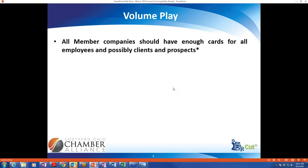All member companies should have enough cards for all employees and possibly clients and prospects, too. Listen, you guys are in the business to know businesses, and you know the biggest complaint out there today is the ever-rising cost of healthcare and how employers, the only way they can keep their premiums in line is to constantly increase co-pays and deductibles. So in the last year, as I mentioned, the average co-pay has gone up 34%.